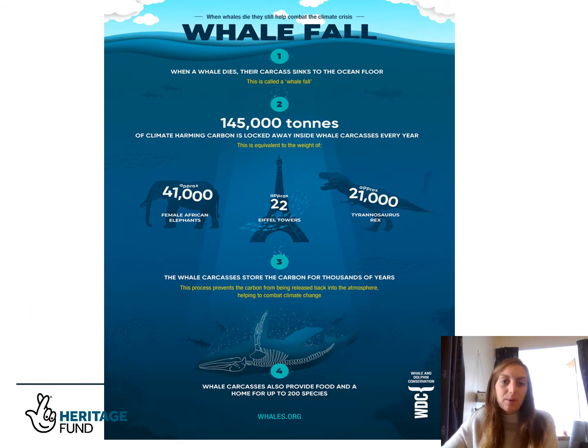And another amazing aspect of how whales can help combat climate change is when they die, and we call this whale fall. So when a whale dies, their carcass will usually sink to the ocean floor, and carbon is then stored there for thousands of years. And then the whale carcasses at the ocean floor provide a vital food source and a home for up to 200 species as well. And because they are large and have long lifespans, whales can lock away carbon for a really long time. And they're also really ecosystem engineers for the ocean, and that's why it's really important that not only that we protect the populations that we have, but we allow them to thrive in our oceans as well.